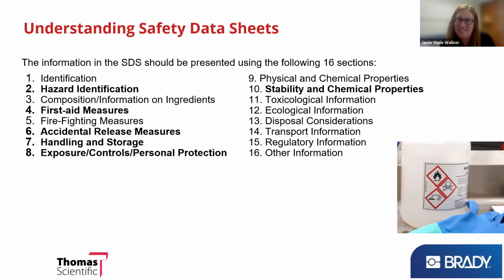Thanks, Amanda. Yeah. Section 7, handling and storage. Where do I need to store this? Does it need refrigeration? A freezer? Do I have one? Can it not be stored with flammables? Does it need to be kept away from light?